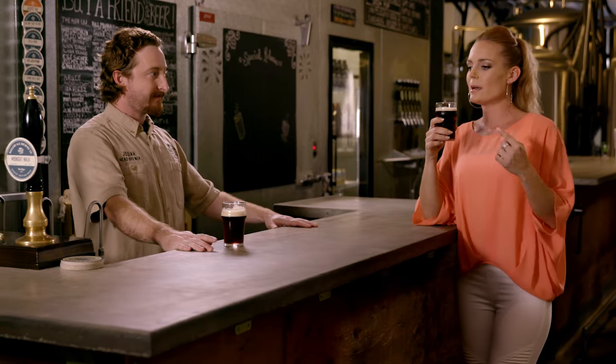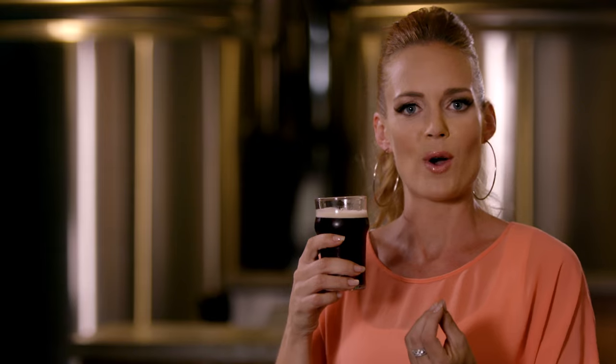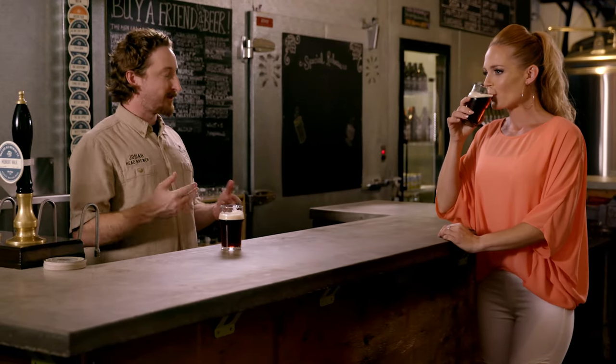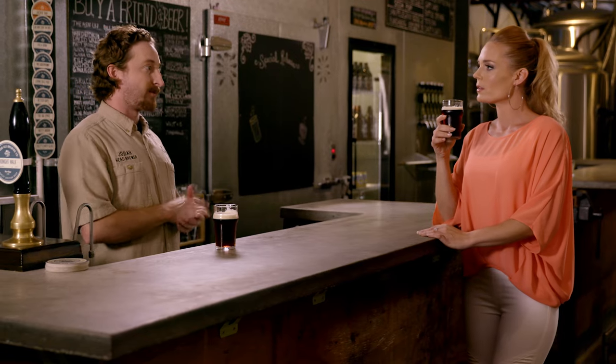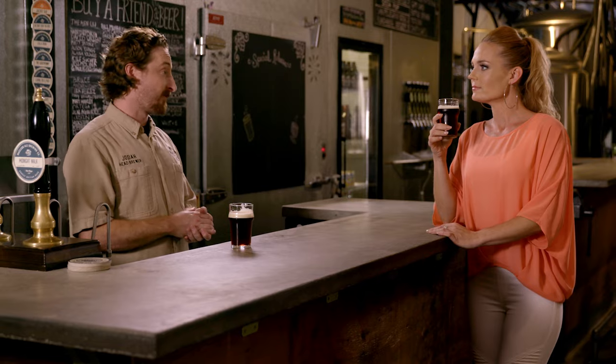The thing that I notice about this is that it's not very carbonated. Yeah, you'll notice that with all of our cask ales. Traditionally, the carbonation is much lower, and they're served at a slightly elevated cellar temperature. So instead of your standard 38 degrees that you get, you know, normal craft beer at a bar, these are served at 51 degrees.